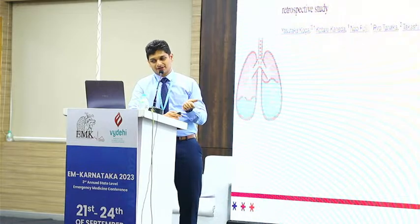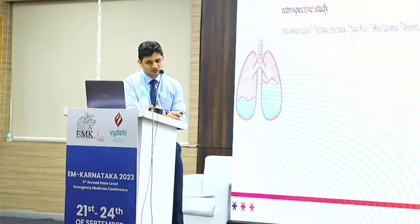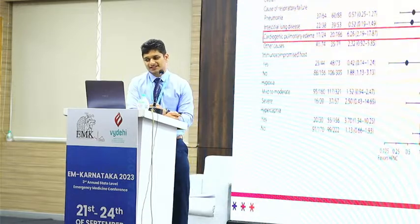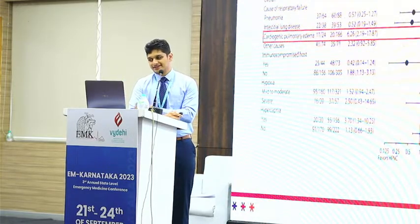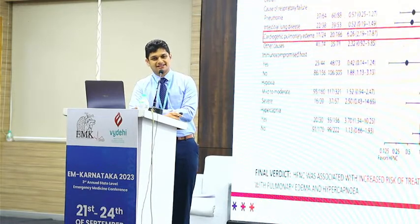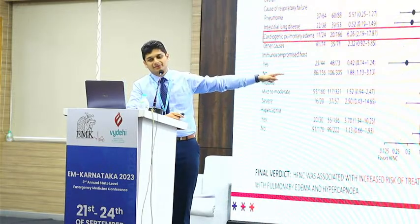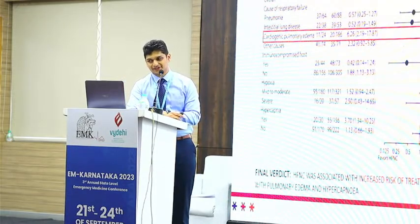Moving on to acute pulmonary edema, this was published in the Acute Medicine and Surgery journal in June 2020. And the studies show that in this forest plot, there is definite favor of NIV in cardiogenic pulmonary edema, which is statistically significant, also favoring hypercapnia if you see, but the p-value is not statistically significant.